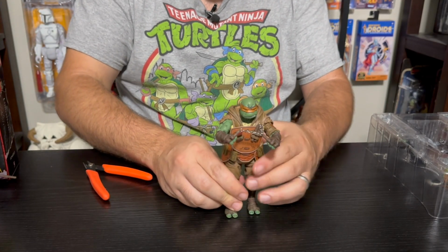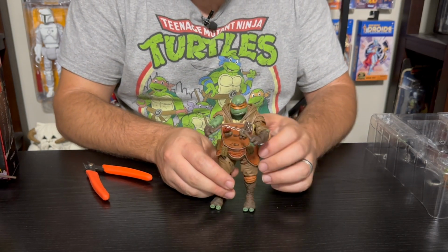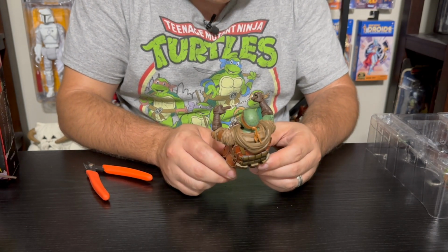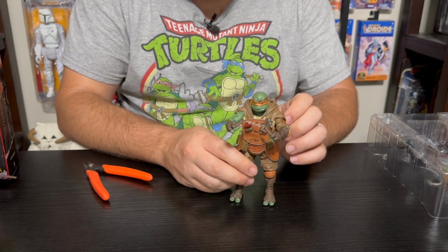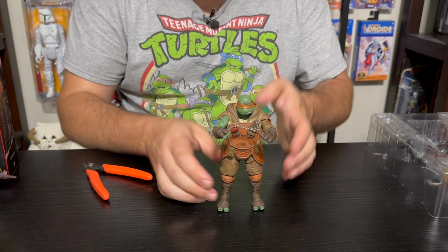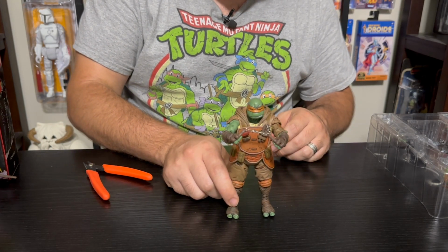So a lot you could do there, but it's just Mikey, just the two nunchaku, and then this really, really, really awesome garb he has on there. And again, those sketch lines, and you can even see the spots on his head. So really nice detail on this. Absolutely love this line, and I'm loving what they're doing with it. And it's great to get this character finally in there.